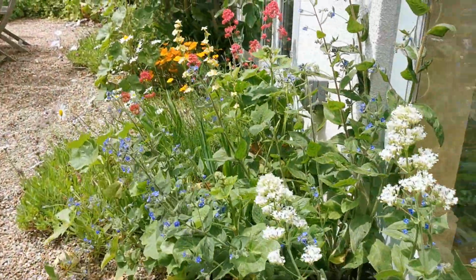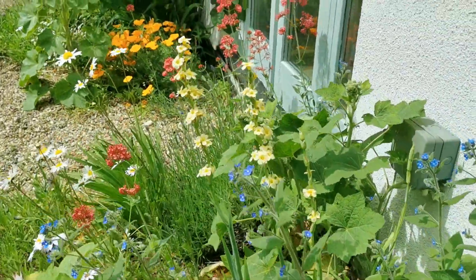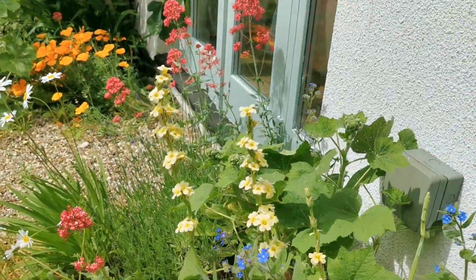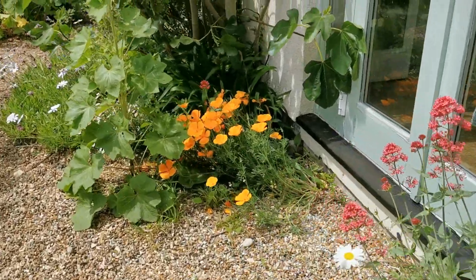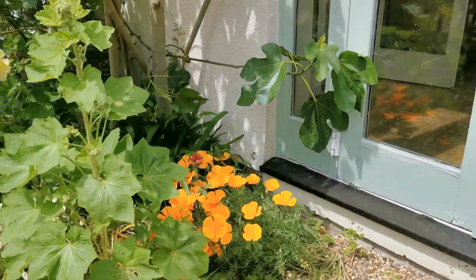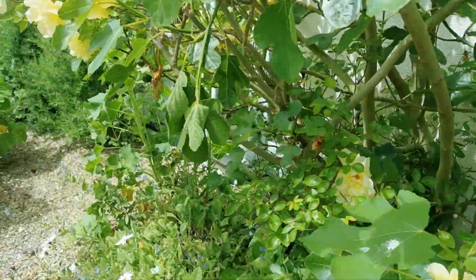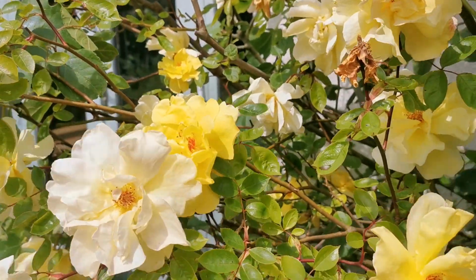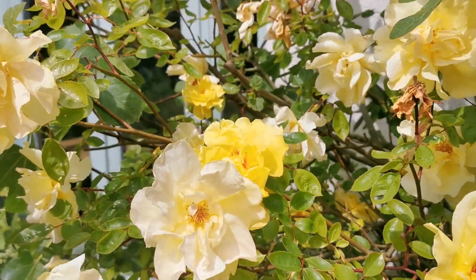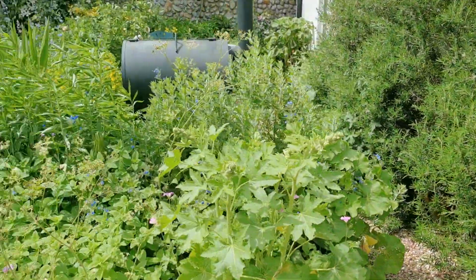geraniums, and just look here, white valerian, red valerian, more Cicericium and the oxeye daisies. Big splash of colour at the base of the fig tree with the Californian poppies. I think this is golden showers. It's not thorny enough to be a Maygold, but we've got a Maygold to show you in a little bit.